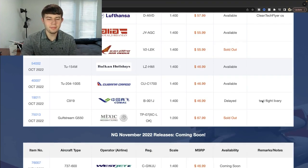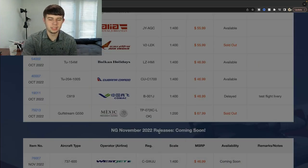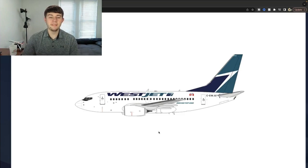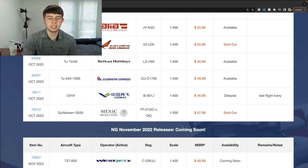Let's get started, everybody. We're going to start off with the WestJet Boeing 737-600. This is going to be Charlie Golf Whiskey Juliet Uniform. Nice. So this is a cool 737-600 release. There was a Panda exclusive a couple years ago, so this will be a nice complement to that, or an additional model if you're looking for that. It looks really good, and I'm sure they'll do a good job on that. So excited to get to see that one, and that is a great plane to start out the release.